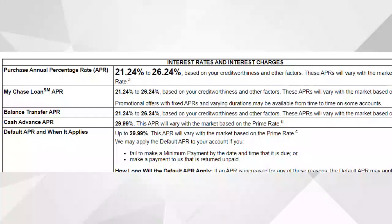Now that we went over the main features of this card, at this point in time, we are going to go ahead and dive into the APR and fees, because of course this is also super important as well. So starting out, your purchase APR is going to be anywhere between 21.24 to 26.24% based on your creditworthiness. Then as far as balance transfers go, your balance transfer APR with this card is going to be anywhere between 21.24 to 26.24%, just like your purchase APR.